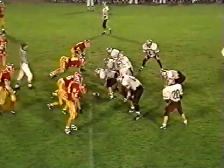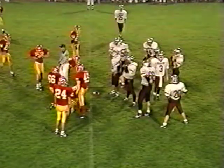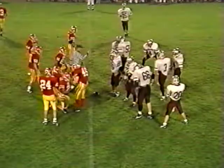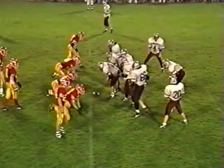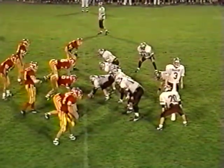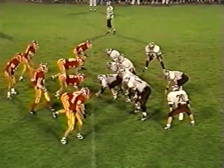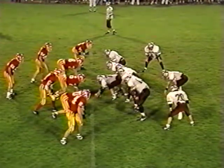Lots of personnel changes here. Ryan Trueblood is in at the left, split over on the left. Tim Lindsay is over at right tackle now with Aaron Schrei at right guard, Brian Lockhart at left guard, and Jace Woodworth at left tackle, with Jay Anderson holding down the middle at center.